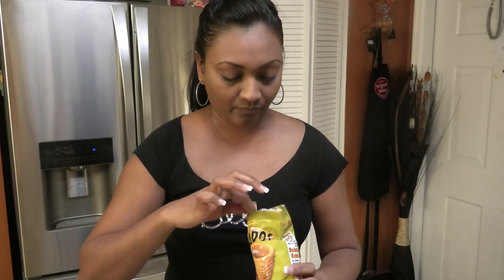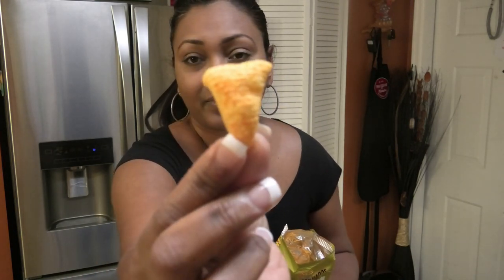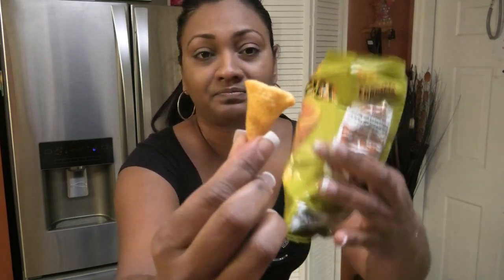Cornetos. Now I'm not 100% a fan of it, but it's a popular one. Now these are shaped like little tornadoes, hence the name Cornetos. So it's a corn snack that's shaped like a tornado.